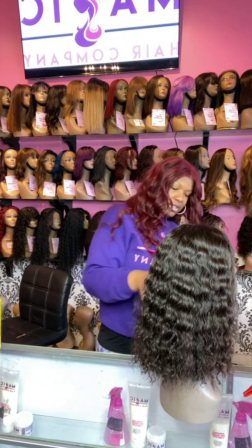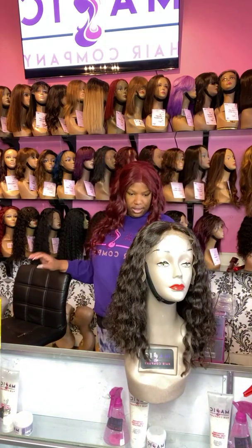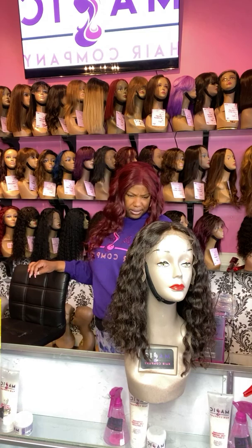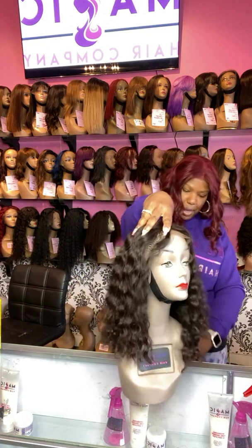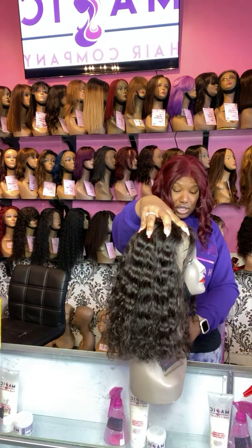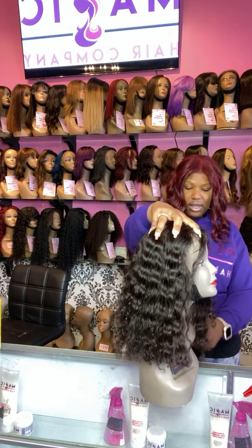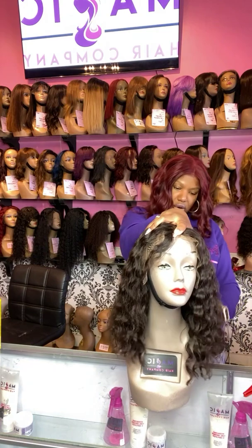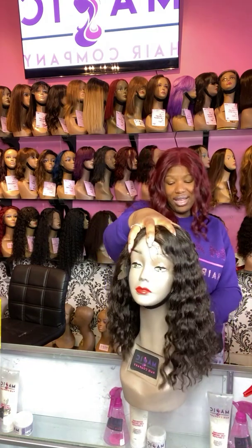Okay, so now I'm just cutting a little bit, giving this a little bit more movement down here at the bottom. What texture is that? This texture right here is our deep body wave. So if you like a texture that's curly but not too curly, this is a great option for you. This is usually what I wear when I'm on vacation because I love the bigger curls as opposed to the smaller curls. And it's very, very easy to maintain.